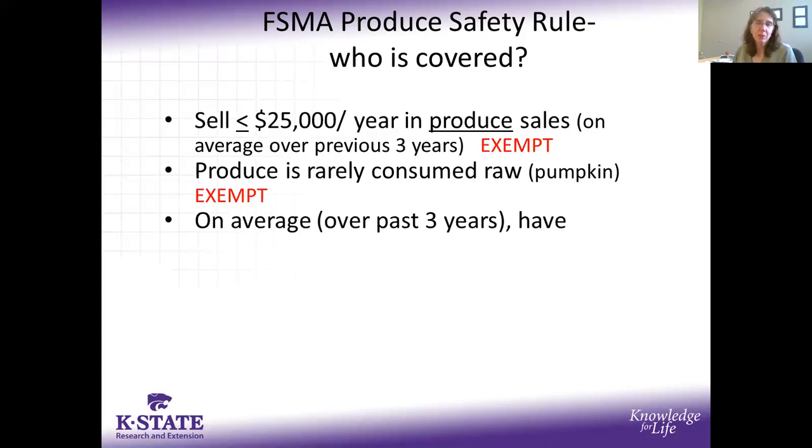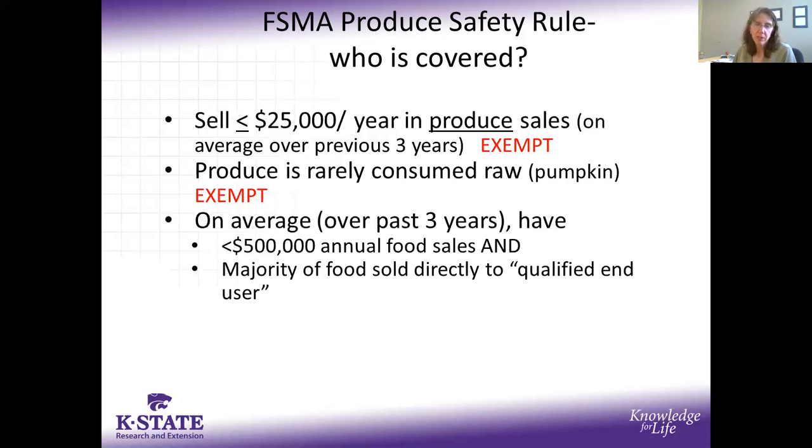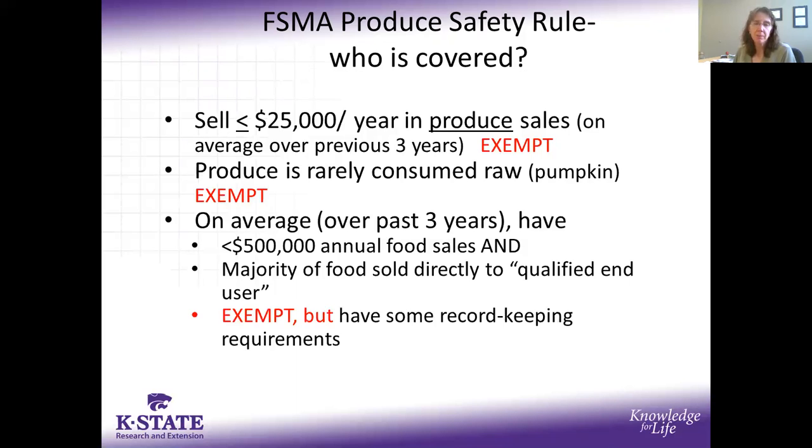The next exemption here is a qualified exemption, and it's kind of the local foods exemption. So on average over the last 3 years, if you have less than $500,000 worth of annual food sales, now this is all food, not just produce, and the majority of the food is sold directly to a qualified end user. A qualified end user is if you're selling direct to consumers, like through a farmers market, or if you're selling to a restaurant within your state, or I believe it's within 275 miles of your farm, then you are exempt. However, you still have some additional record-keeping requirements, so it's a qualified exemption.